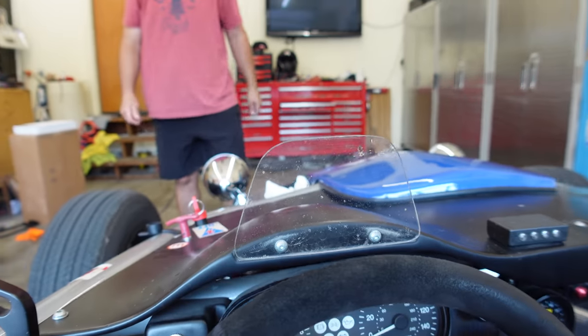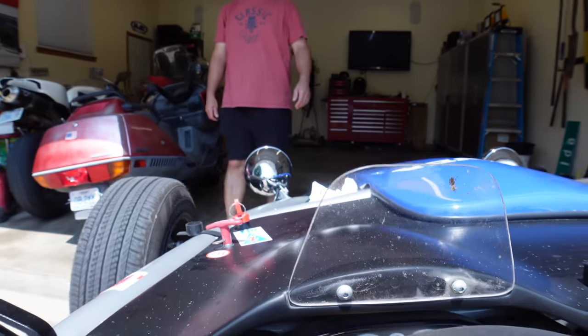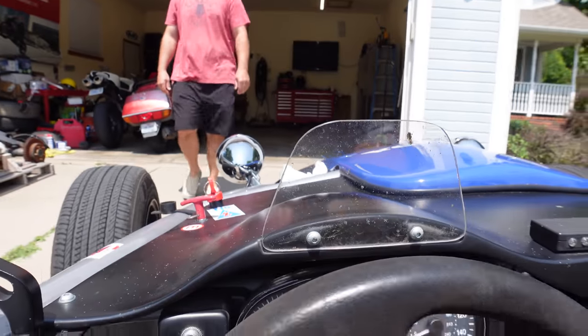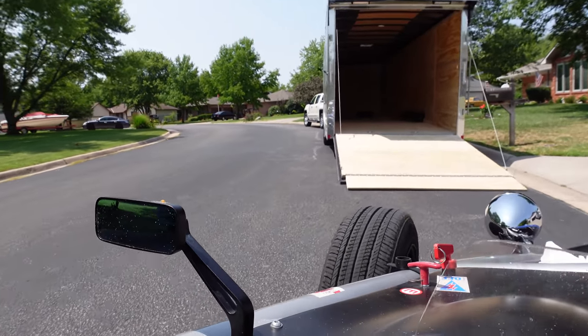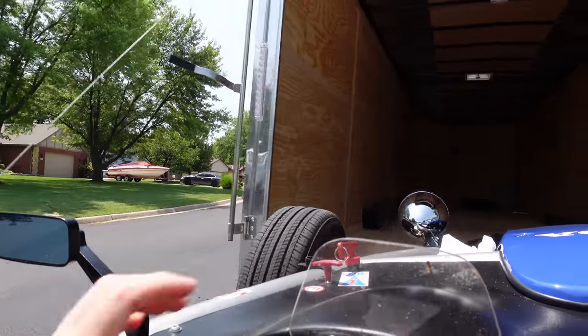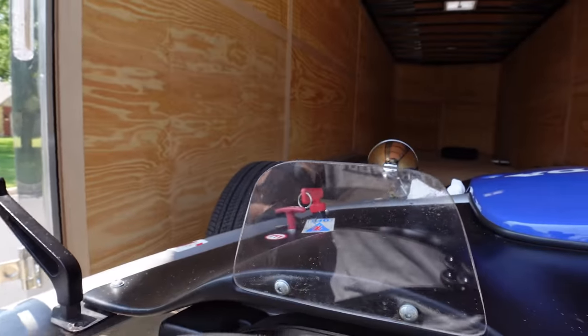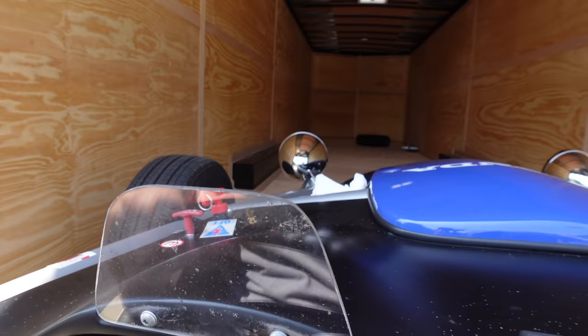Oh yeah, and it's in neutral, so it will roll down the hill by itself. It's got all the neutrals? Yeah, it does have all the neutrals. All right, we're almost in the trailer. All we did was roll it down the hill backwards. Oh no, it's heavy. I'm on the brake. I need to get out, that's the problem.